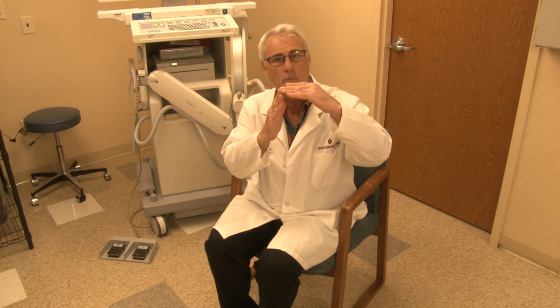We don't want problems. I want to talk just a little bit about range of motion. When it comes to hips, there are 4 precautions that you need to know, and I'm going to demonstrate what those are. The first one is to not bend forward at the waist more than 90 degrees. 90 degrees is like the edge of a book. This is 90 degrees.